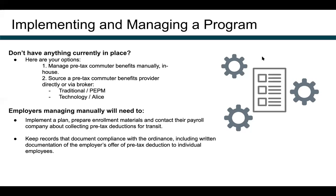There are a lot of TPAs around the country, but no one is focused on providing these benefits to the hospitality industry. Traditional providers use technology that's old, and you preload a separate debit card. They charge a per employee per month fee, which brings a lot of risk to operators in the hospitality space, where you're charged up front without knowing if people will use it.